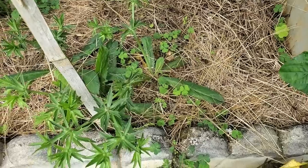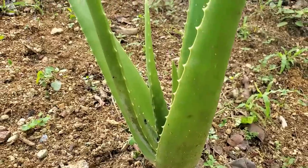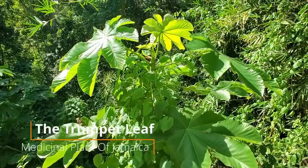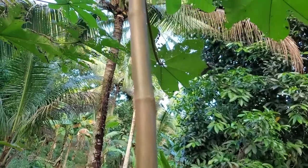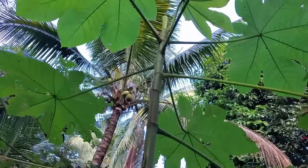And today we're going to look at one that, if you ask me, is probably the most underrated plant here. It is the trumpet tree or the trumpet leaf. And I'm back with Monique, that same lady that talked about the Circe. Yes, Monique from Earth Medicine. She's going to help us to understand what it is good for, and how it can benefit you.